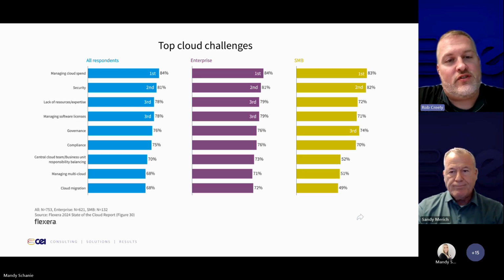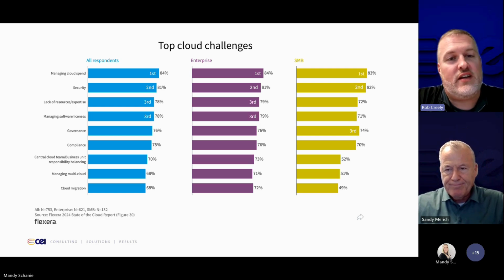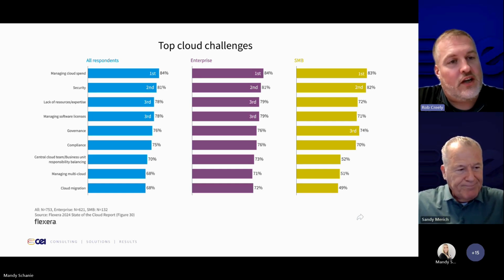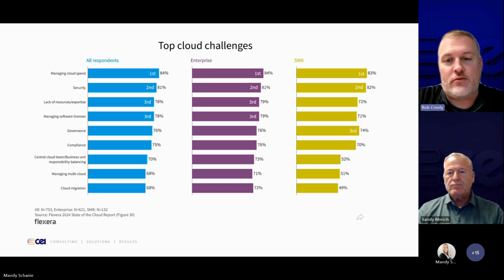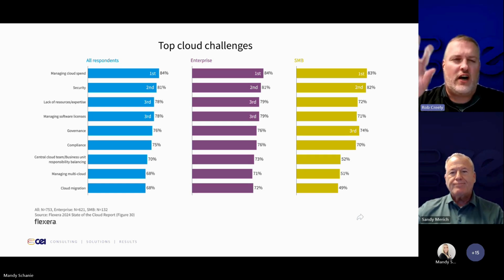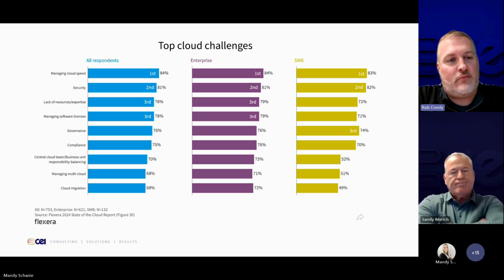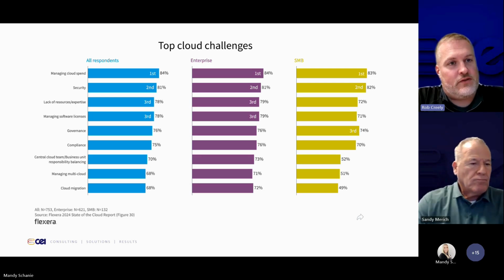One thing I've noticed over the last 3 or 4 years is that the top three, even between enterprise and SMB, tend to be the same. It revolves around security, managing cloud cost, and lack of expertise or skill set for their internal teams. Security and cost tend to flip between 1 and 2. Cost is the new number one, because it's a completely different way of doing business from a financial perspective. Those are the three things we consistently see and try to address with our assessments.